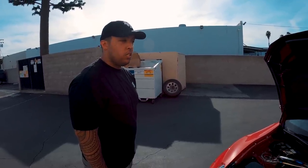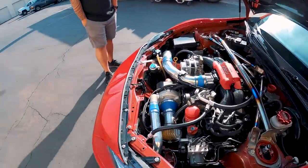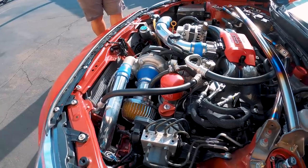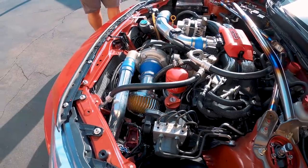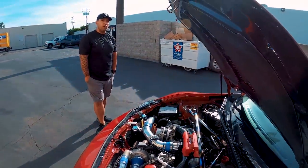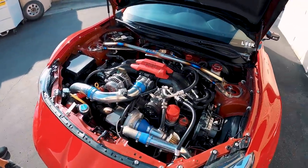For the AC, what are you going to do about the lines? Are you going to have to make lines for it? Because you're not going to be able to run the condenser and everything, right? No. That's why we're going to have to custom pipe the lines ourselves. Yeah, they have companies that will make them. It's going to cost some, but that's the kind of thing I want, because if it's a California car, you want that OEM functionality for the AC.